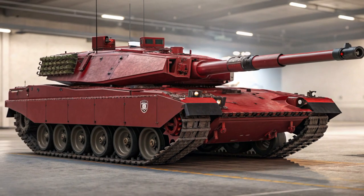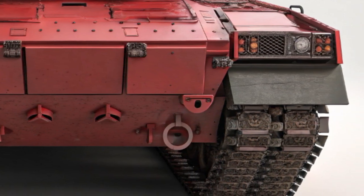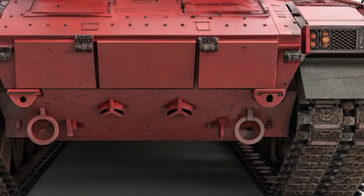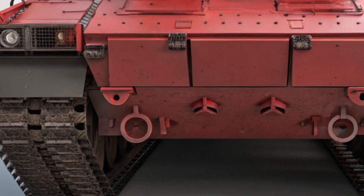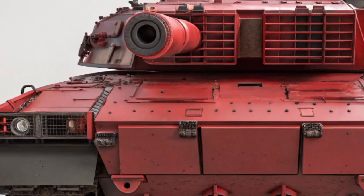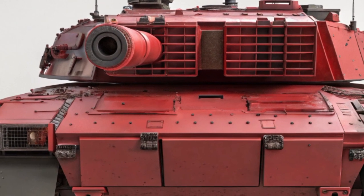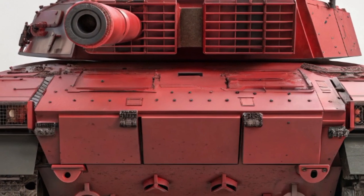Additionally, the tank is now networked into a digital battlefield grid, allowing it to share and receive data from other vehicles, UAVs, and satellites in real time. This network-centric warfare approach gives the tank not just firepower, but strategic intelligence. It's no longer just about who has the bigger gun, but who has better information.